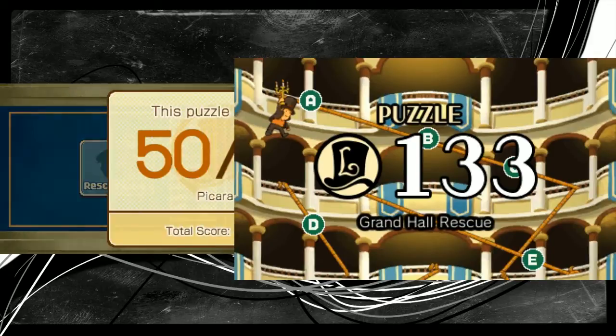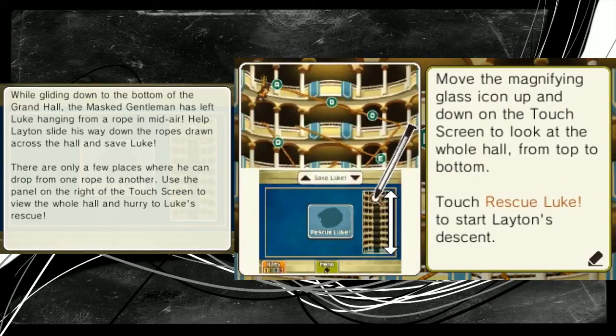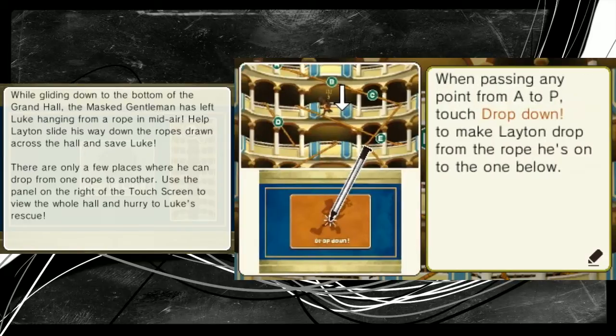So here is the puzzle we've got to rescue Luke. This puzzle's worth 50 picarats. While gliding to the bottom of the grand hall, the masked gentleman has left Luke hanging from a rope in midair. Help Layton slide his way down the rope and across and save Luke. There are only a few places where you can drop from one rope to another. Okay. Use the magnifying glass to do things. When passing from point A to P, touch drop down.